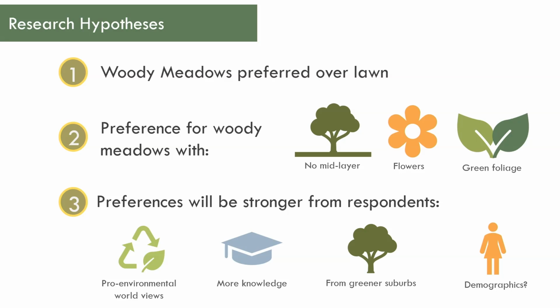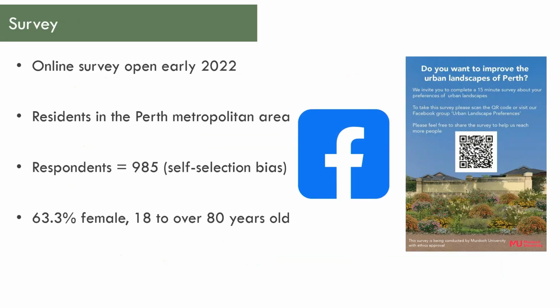To test these hypotheses, I conducted an online survey, open in early 2022 to people in Perth. I had 985 respondents, which was really great. There was some self-selection bias associated with that, but that's hard to avoid with opt-in surveys. I sent the survey out mostly through community Facebook pages. Some local councils put it out through their communication channels, and I put posters up around, but I think I got 5 responses from the posters, so probably not worth driving around to all the community halls, but too late for that.